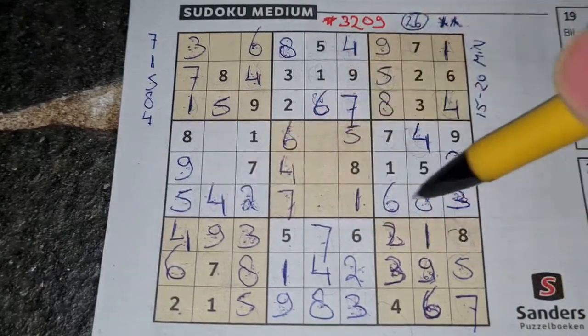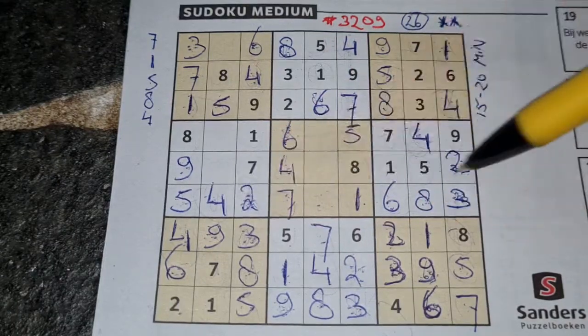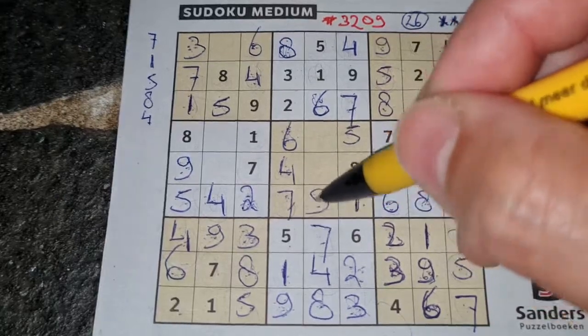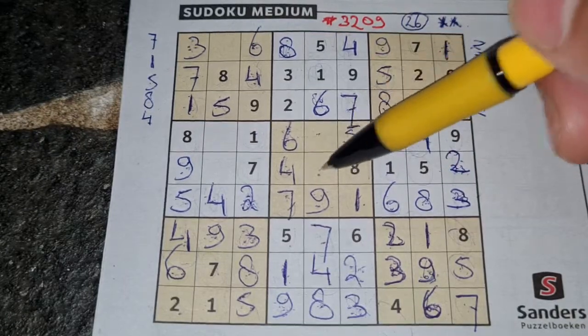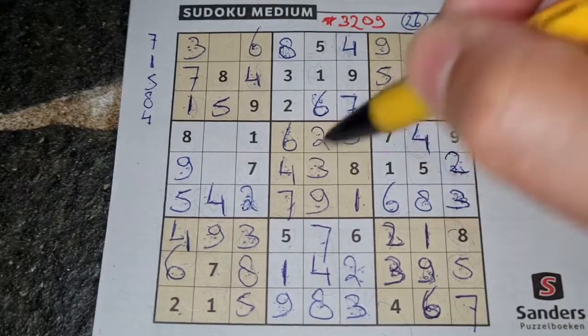1 number left in this row for the numbers 1, 2, 3, 4, 5, 6, 7, 8, and a 9. Alright. 2 numbers left in this big square for the numbers 1, 2, and the 3 are missing. We see here 2, no 2 there. 2 should be here. The 3 goes there.